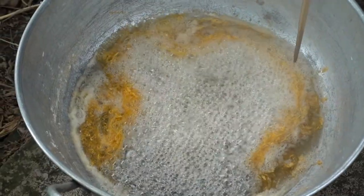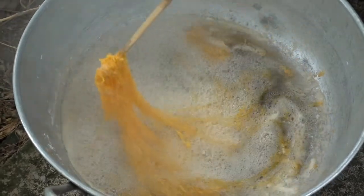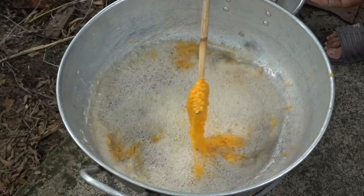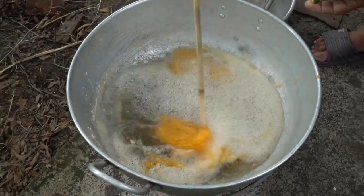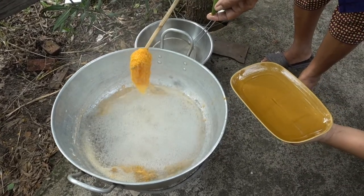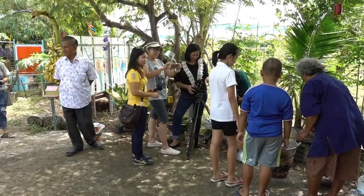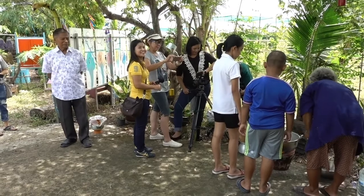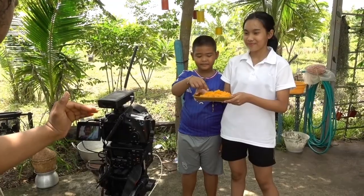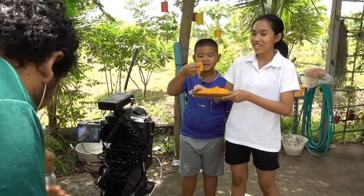It only takes a few short minutes of cooking. Then a bamboo stick is used to gather all the strands together. Drain slightly, and then placed on a plate to cool. My sound girl is in close to the action, but it looks like it's more fun than work. These poor kids are now being forced to eat this dessert. It's such a hard life growing up in Thailand.